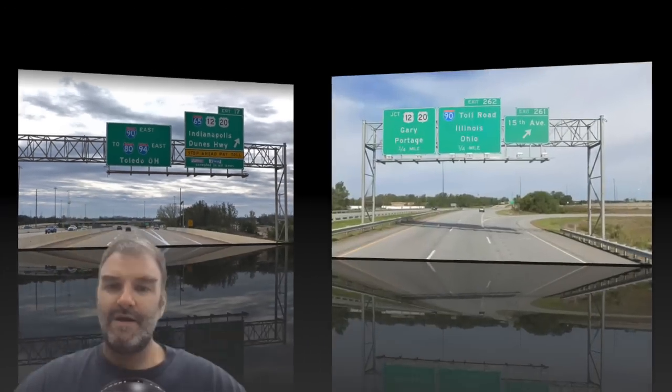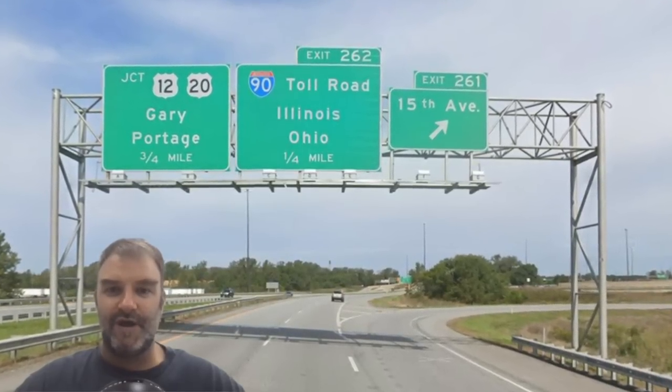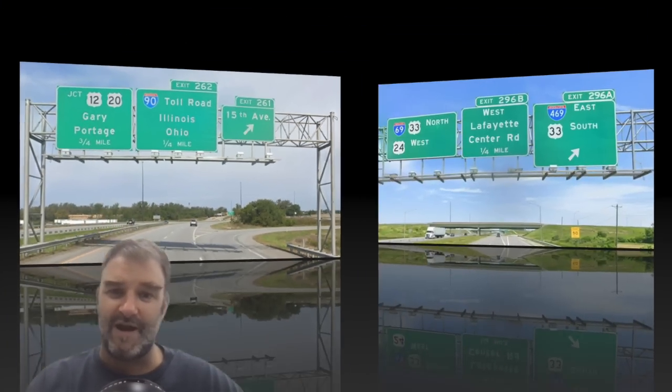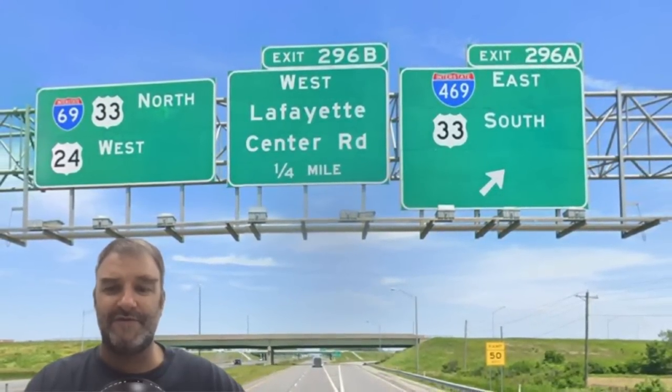Here on I-65 North, it's a little weird because we don't get Toledo and Chicago. Instead, we get Illinois and Ohio for whatever reason, so they're throwing a bit of a monkey wrench in there. Really, the only problem with Indiana signage is the lack thereof sometimes.